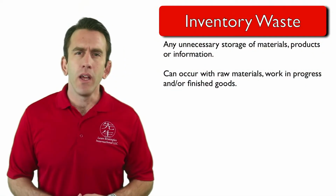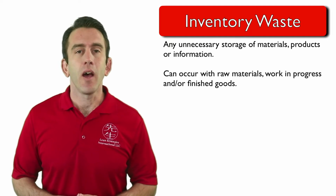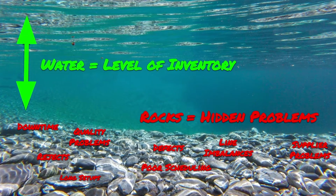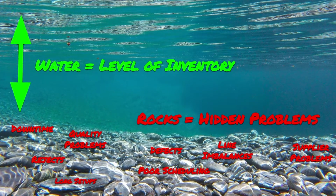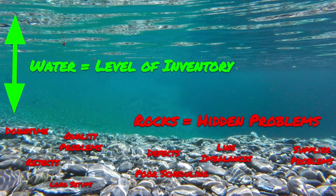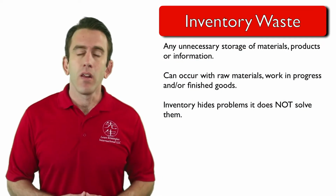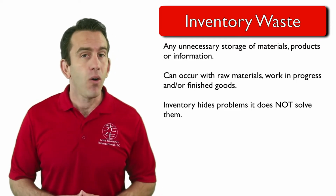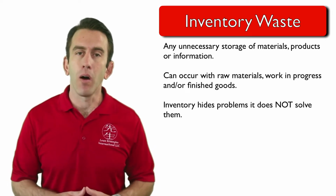Buildup of inventory is sometimes a common practice in organizations, as inventory can help hide problems like defects, long setup and changeover times, machine and information downtime, late deliveries from your supply chain, and unbalanced production or schedules. Regardless of what inventory covers up, inventory that is not associated with demand is waste, and hiding it only results in magnified forms of waste or more problems.